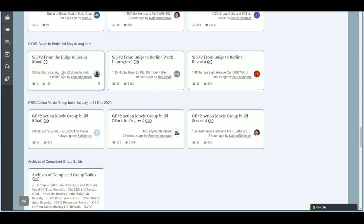The current SIG going on at the moment is obviously Bulge to Berlin. That one's got a little while to run till the 31st. Okay, so then that one will finish in there. That's obviously that SIG completed. So at the moment we've got 38 finishes in that one, 98 on the go. So it might be time to push ahead, guys. Just 2 weeks left on that one to go through.